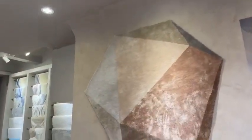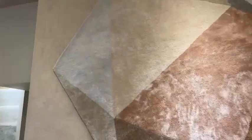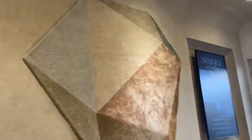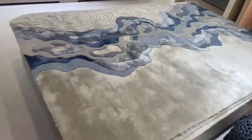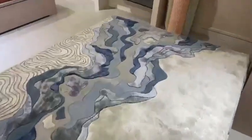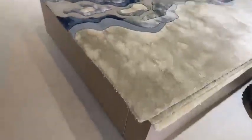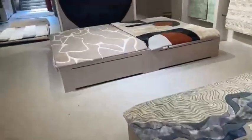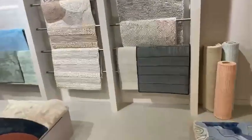For example, this one which is hanging on the wall here, super stunning, super eye-catching. You could come in and say, hey, I really love that, but the color scheme's not going to work with what I have in mind. And you could come in and change the colors and have a little play with what might work well for you. There are also these really stunning designs. And again, you can play with the colors. You can have a little look. They're all samples for you to browse and have a little play with.